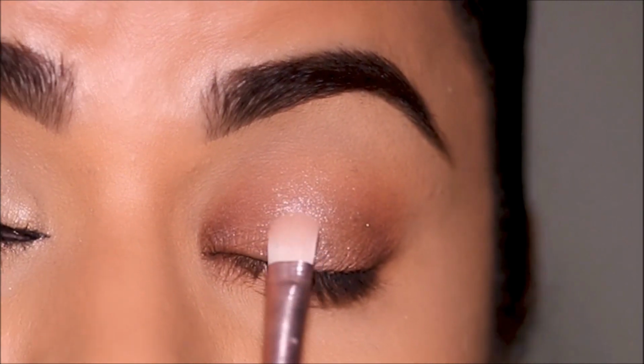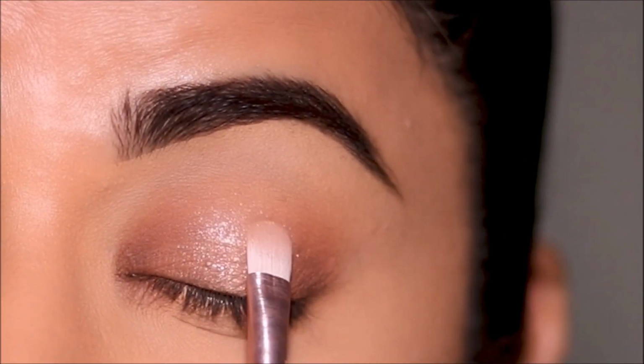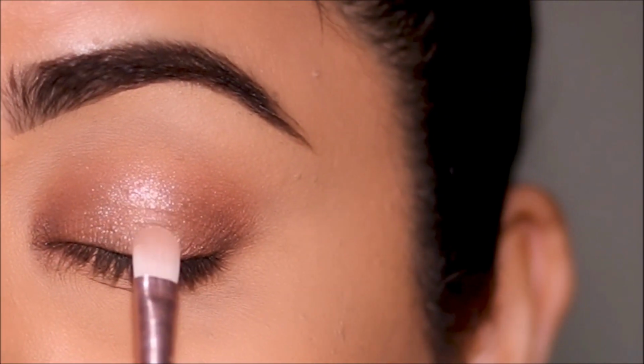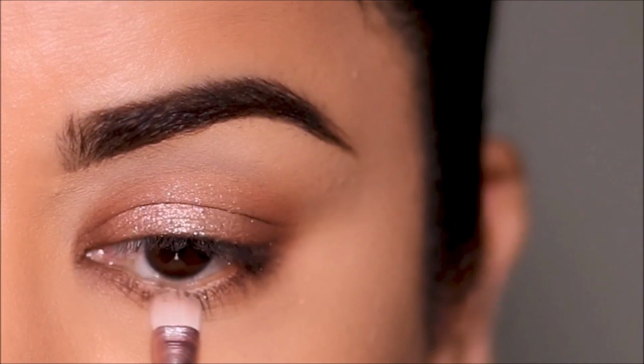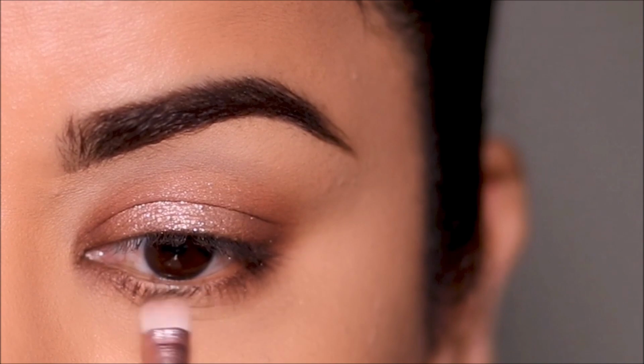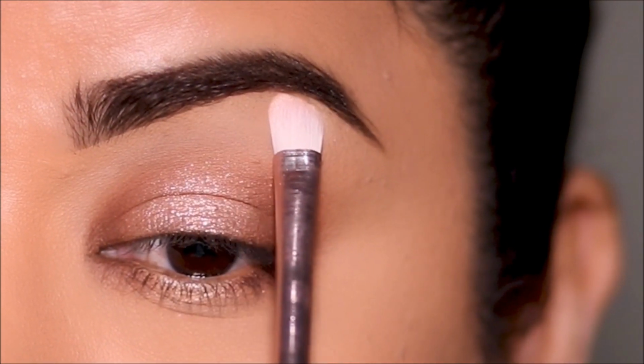And right in the center, I'm going to be using Pure Bliss. The brush that I'm using is a small flat shader brush from Juno. And I'm also going to be using it in the center of my lower lash line. Pretty much whatever I'm doing on my lid, I'm repeating it in my lower lash line. Quickly highlighting my brows with a highlighter. Again, I'm using Champagne Pop by Becca.